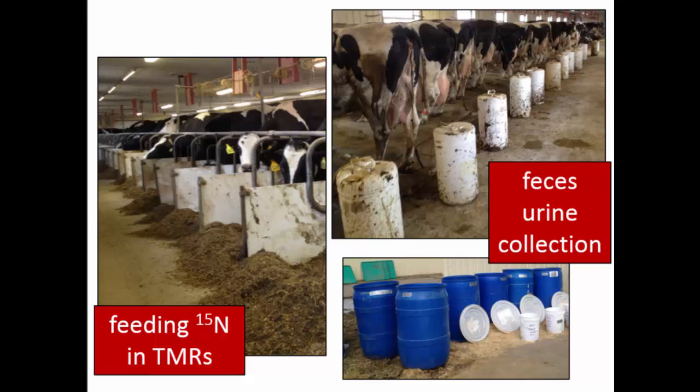So this is how we fed the TMRs. Total mixed rations, again, only one component has the tag in, and the other three components do not. And then we collected all of the feces, all of the urine, independently, so we could look at nitrogen being excreted in the urine and the feces. And then we stored the manure individually in barrels for land application for some of our nitrogen transformation study.